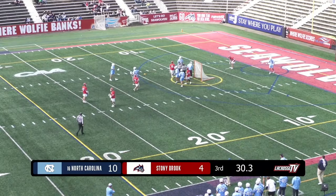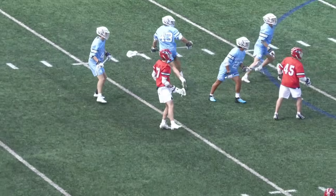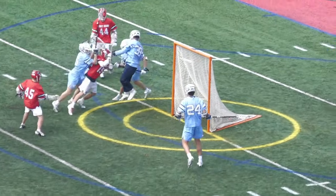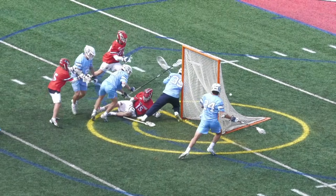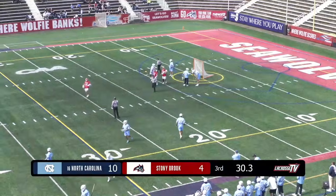Maybe a bit of frustration at the end of that play from, it looks like 15, who may take a minute or two off the field for that play. I mean, oh no, he actually just fell into the goal. So yeah, I think that for Stony Brook. That's going to be on Carolina.